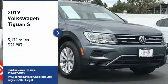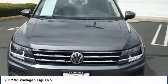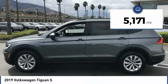You are going to love the 2019 Tiguan. With Volkswagen Tiguan, it's good to be turbo. Turbo with class, and is priced below $25,000. This vehicle has less than 6,000 miles.